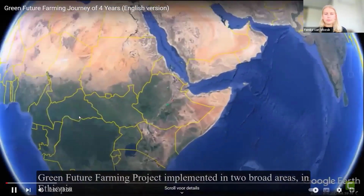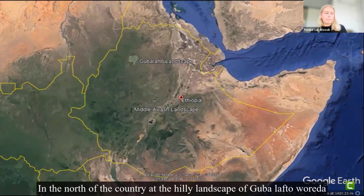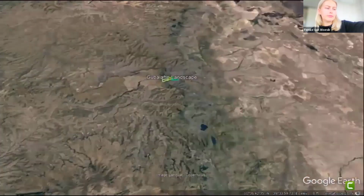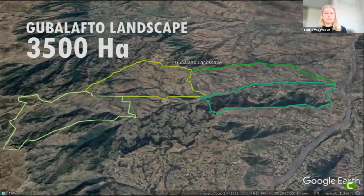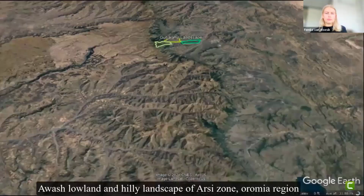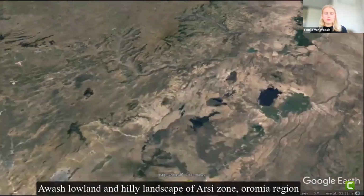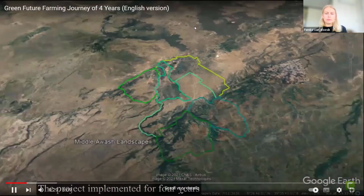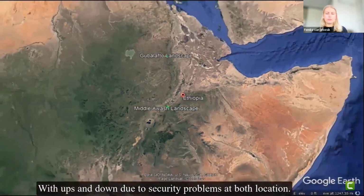Green future farming project implemented in rural areas in Ethiopia: the north of the country, a hilly landscape of Amhara region, and the central part of the country, a very large lowland in the hilly landscape of Oromia region. The project was implemented for 4 years with ups and downs due to security problems in both regions.